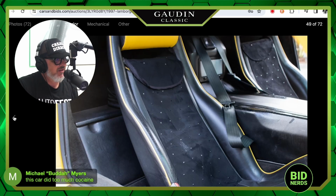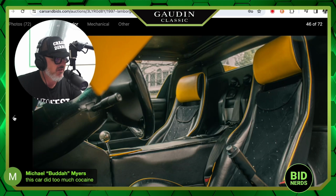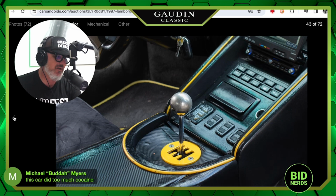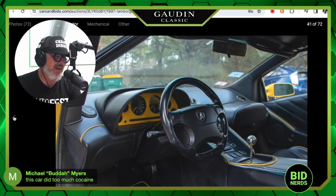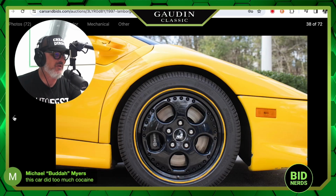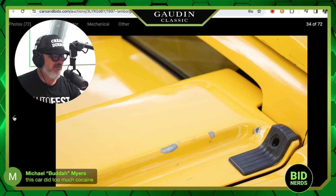Look, I've said it before, I say it all the time on the show. The criteria is 3 points. There is the cosmetics, there are the mechanical factors of the car, and then there's the price. You have to have 2 out of 3. This car cosmetically is pretty rough. Mechanically, I'm a little scared. So that's 2 out of 3 already. This thing is going to have to be so dang cheap to make it worth it.